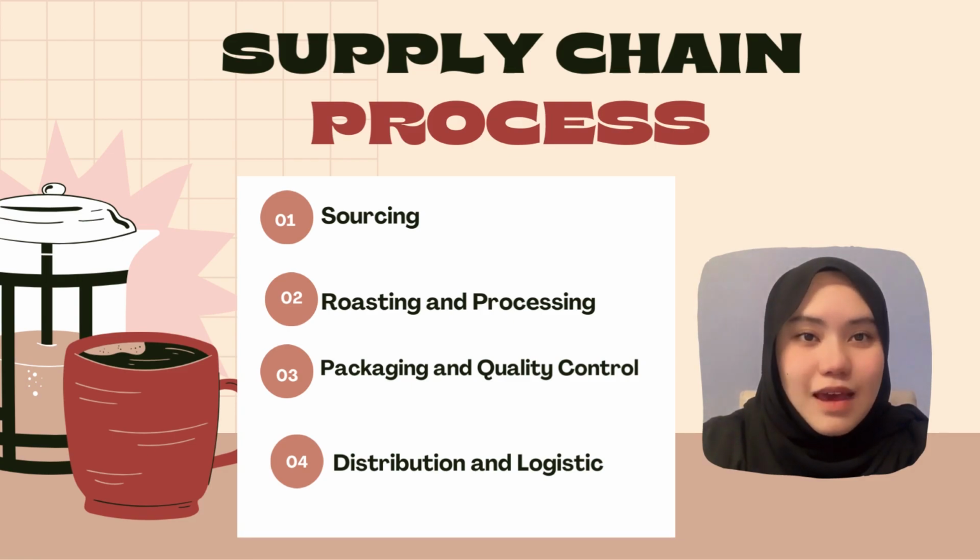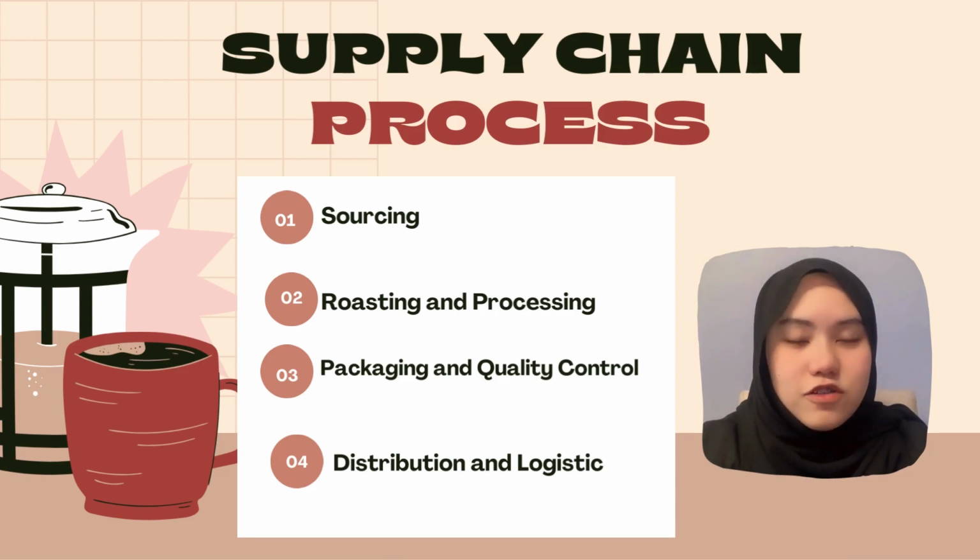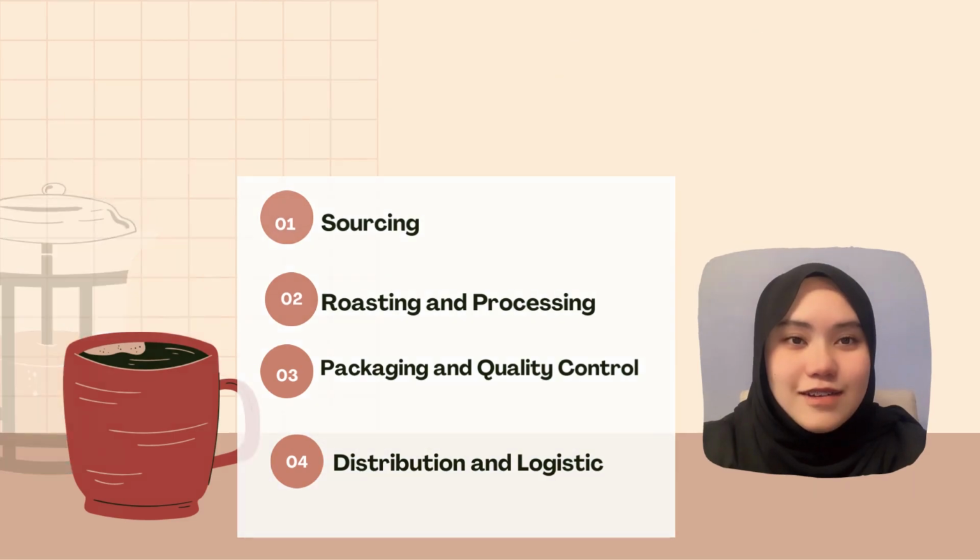The next step is distribution and logistics. Packaged coffee beans and tea products are then distributed to Coffee Bean retail stores, which can be company-owned or franchised. The distribution process involves logistics planning, warehousing, and transportation to ensure the timely delivery of products to each store location.